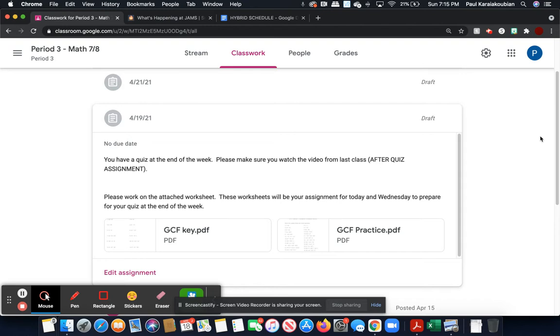Wednesday will be an asynchronous day. They'll have a little bit more practice to do that day on top of whatever I'm giving on Monday and Tuesday. As you can see, there's a couple worksheets. And then on Thursday and Friday, there will be a quiz. So there will be a quiz this week. That's what's going on this week in class. Again, we are covering factoring using the greatest common factor, and there are a few worksheets that will be worked on in preparation of the quiz.